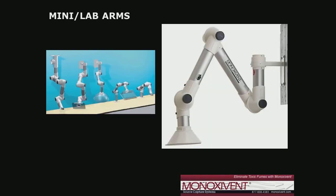Now we have our mini arms. Our mini arms are from 1-inch to 4-inch. They can be ceiling mounted, wall mounted, or desktop mounted. They can have different hood configurations, and they can have different material depending on the application.